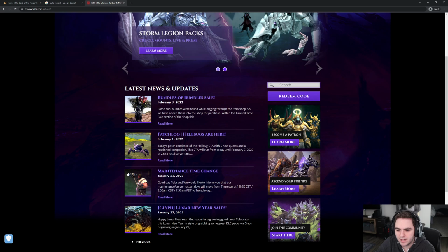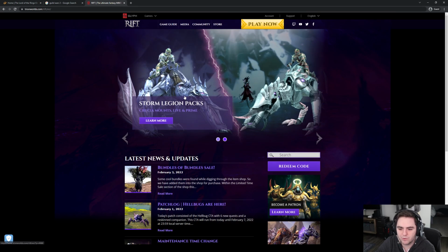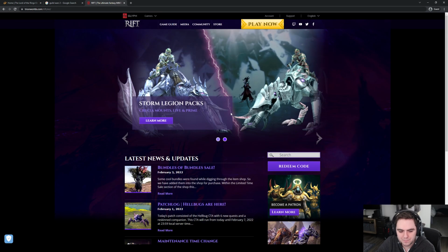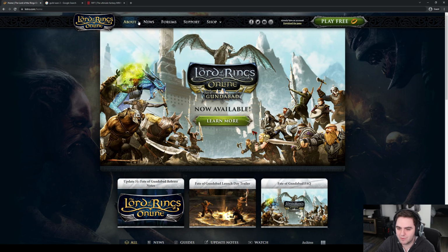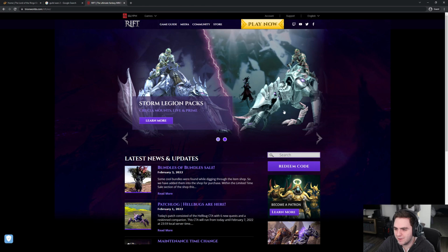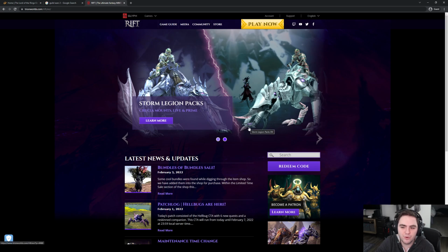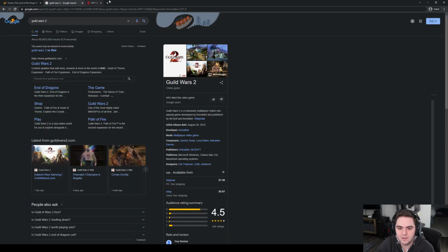Okay, so they have latest news and updates, then they have a scrolling thing. This is really like LOTRO's old website. I definitely prefer LOTRO's newer website compared to its old one, which almost by default makes me prefer LOTRO's new one compared to this old one. But this doesn't look too bad, I will say. It's just surprisingly similar to me.